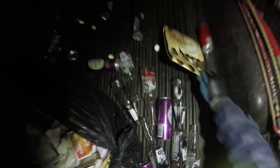Rubbish out of the ute. Leave it sitting there. Have a look at the next bag. I think it's definitely only food scraps. The plastic bottle down there, I'll take that one. And that's it. Put this junk back.